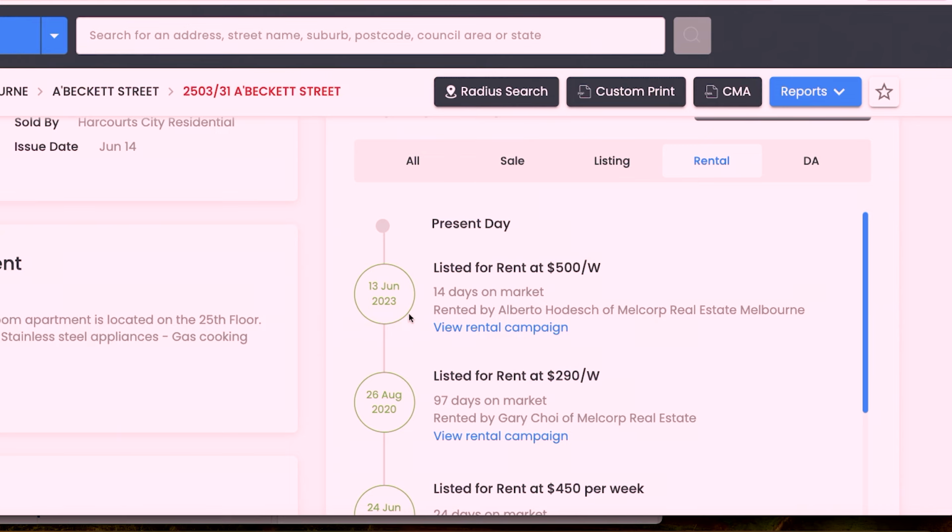And if we calculate the yield on purchase based on that, the yield would be around 7.5%. And what's more, although we don't have the strata fee for this particular unit, a very similar unit in the same building on a similar floor, the annual strata fee is $5,000. And if we consider that $5,000 when calculating the yield, its yield would be 6%. Now let's move on to the second property.